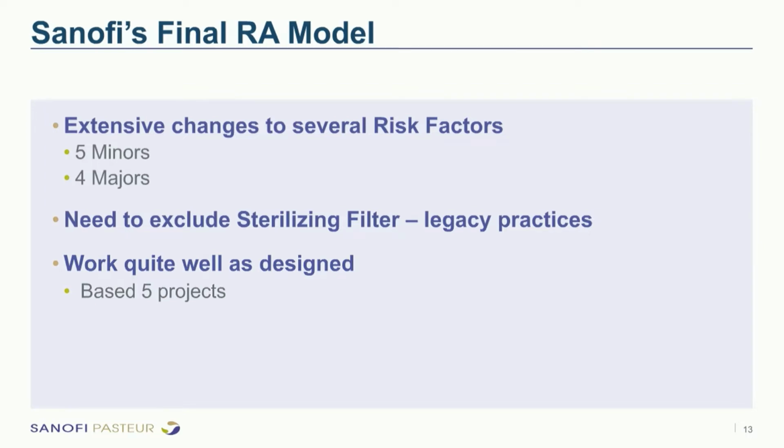At the time of the initial preparation of this slide, it was 5 projects. So at this point, from our sites alone, it's almost 10 projects that we've been doing. And it worked well, and other sites have also been using this as well.